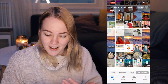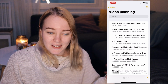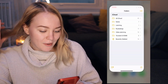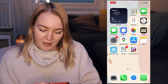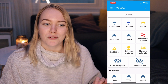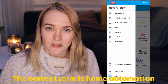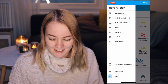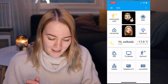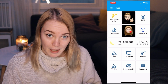In my notes, this is where I plan all of my videos and outline them. Because of my boyfriend Juuso, again, I have the Home Assistant app. So he has made this lovely Home Assistant automation in our home automation, maybe. We have the lights, we have everything in here, and I can put on our vacuum cleaner, whose name is Rölli, by the way.